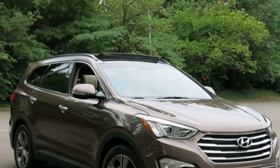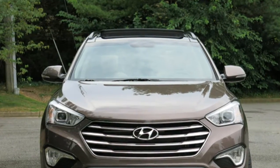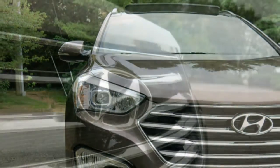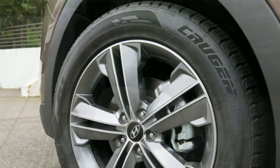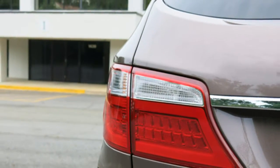The 2016 Hyundai Santa Fe's front seats will keep you comfortable on long-distance road trips, and they offer a wide range of adjustments. The second row seats offer more legroom than many of the Santa Fe's larger competitors, including the Chevy Traverse, something your friends will appreciate when they climb back there for a weekend road trip.